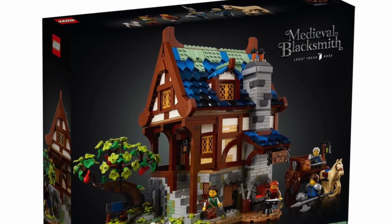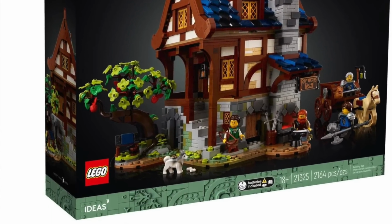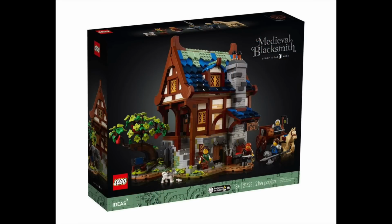So starting off, guys, with the first theme, we have Lego Ideas with set number 21325, the Medieval Blacksmith. And this one right here, I think we all know it's going to be a pretty long-term set, as it's been out for about 2.5 years by the time it retires. And I think everyone knows, look, 5 years down the line, people are going to want this set. It's got the Falcon Knights or the Black Falcons in there.